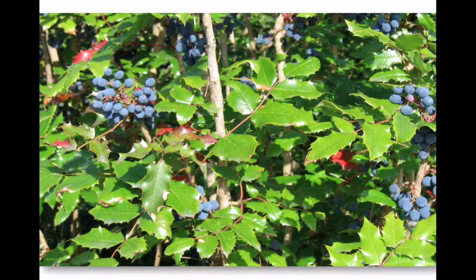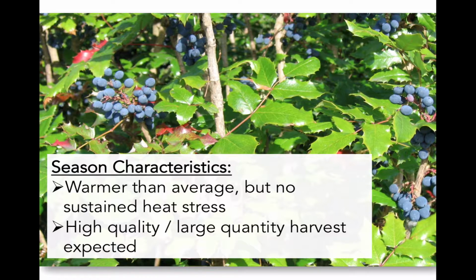Looking now at wines and vineyards, the moderate temperatures that lack sustained heat this season along the I-5 corridor in the Willamette Valley, south and south-central Washington near Walla Walla, and near Nampa in Idaho is leading toward both high-yielding and high-quality grape harvests for this year.